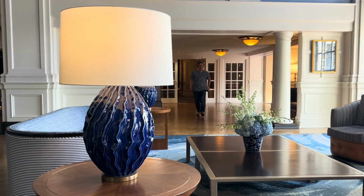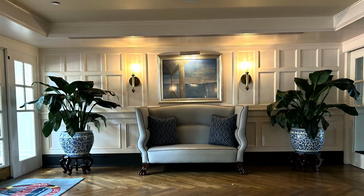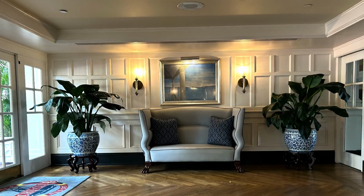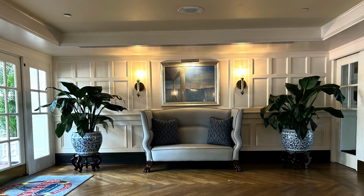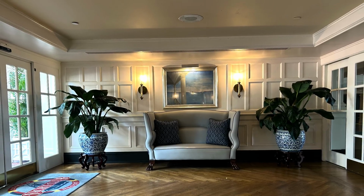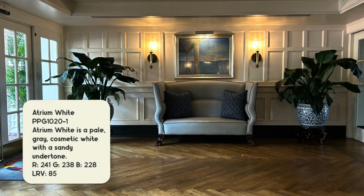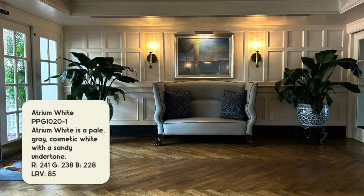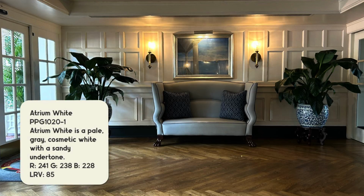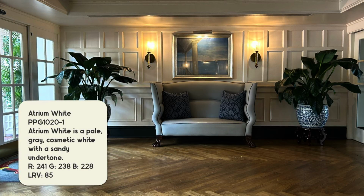This being a hotel, it's a vast space, so they're using even more colors in a palette than one would in their own home. But I wanted to share a few of my favorites that fit together perfectly. And the first one, some of you might think is boring, but this is the entrance to the hotel, and the color is Atrium White by PPG. All of the colors I share with you will be by PPG.